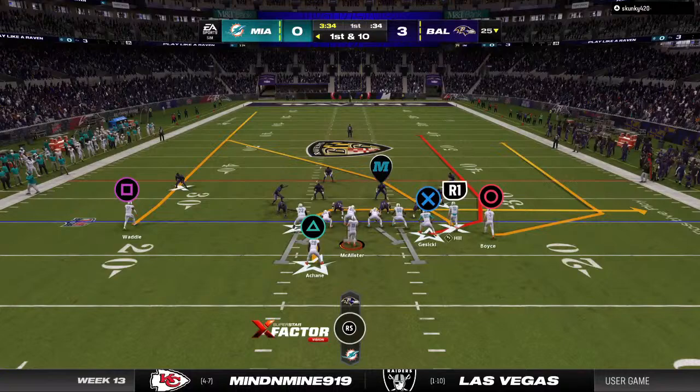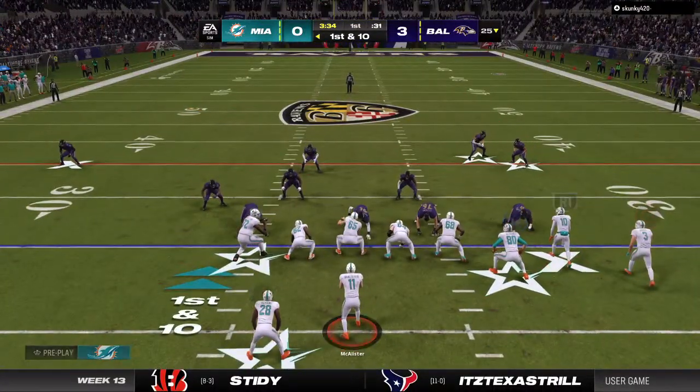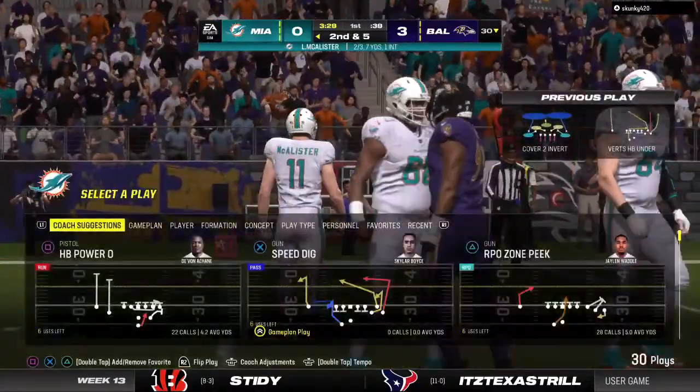The Dolphins at the line, ready for their next drive. Their second drive here, the ballgame charge. Remember last time they threw the interception, but the defense held up. It bent a little, but didn't break, only giving up the 3 points.